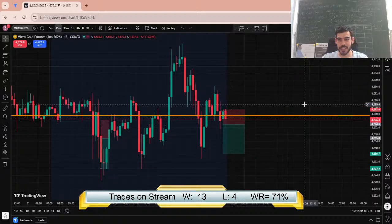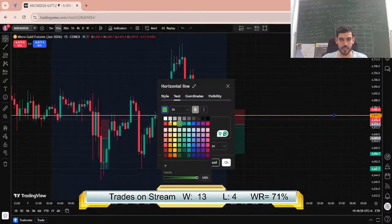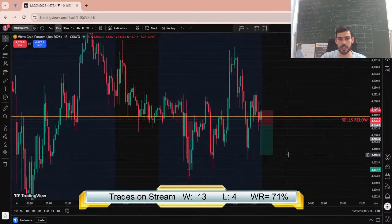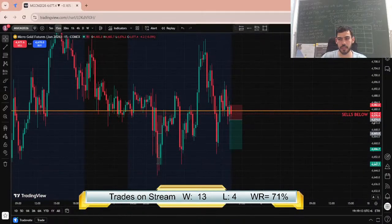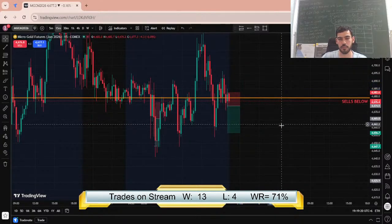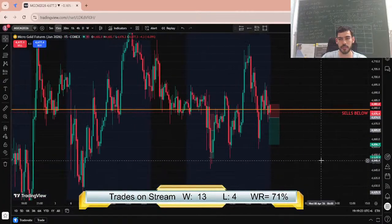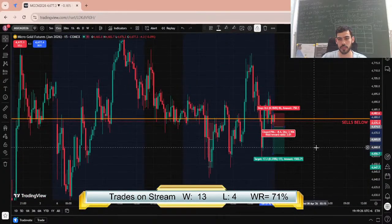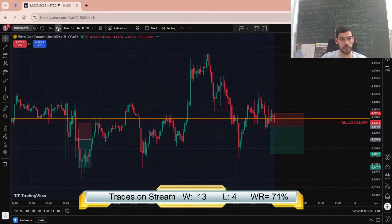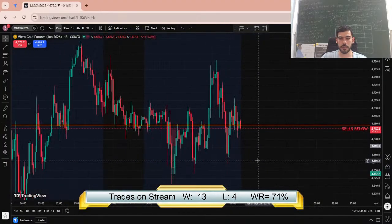We are looking for sales below. Let me write it so we are not confused. Top, bottom, sales below. Yup, and that's pretty much it. It's a little choppy range, but look how we have very strong bearish volume, bearish pressure. So let me hide this one real quick, so we can see current and build only. We can look for the next one.